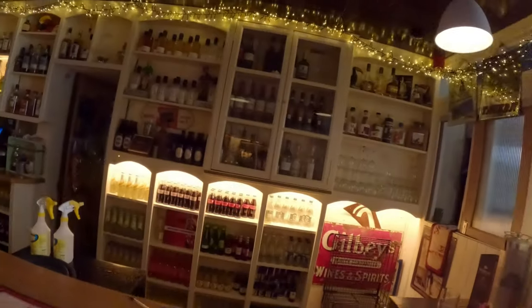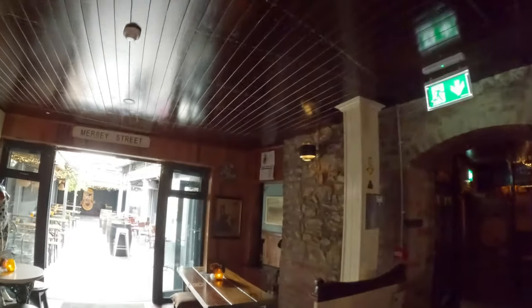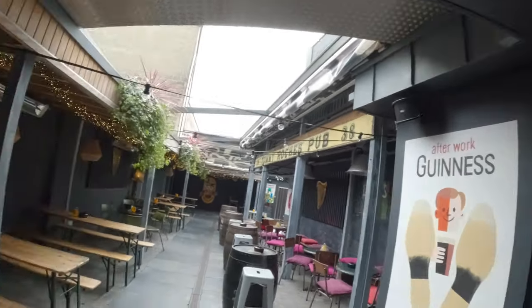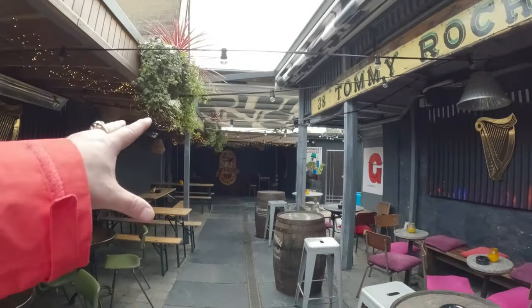So here's a lot of the cocktail stuff, and some wines, some more drinks. And then if you follow on back down, there's a nice stone feature in the wall in the place. And then you go outside, where it says Mercy Street, you go into the back, and then you're into the beer garden. And then you work your way back towards the back wall. In the back, they used to have bands playing there.